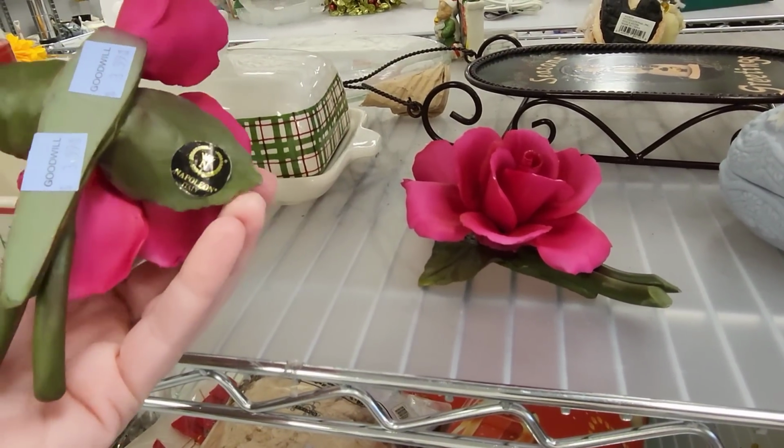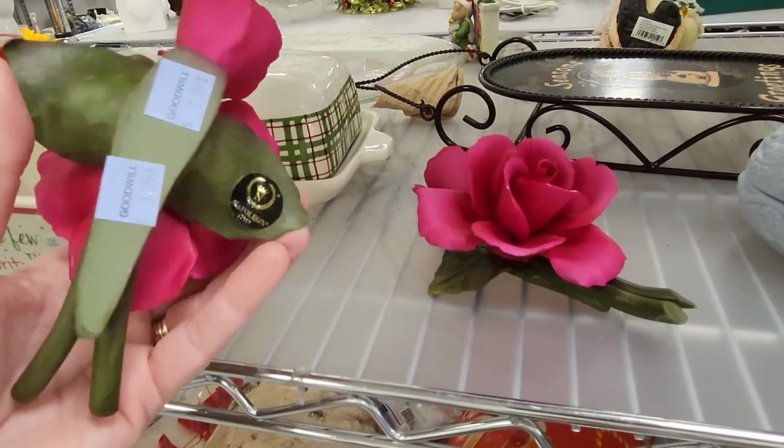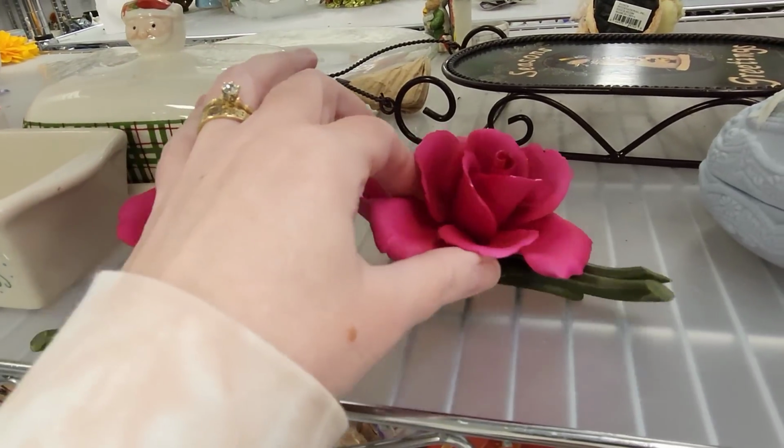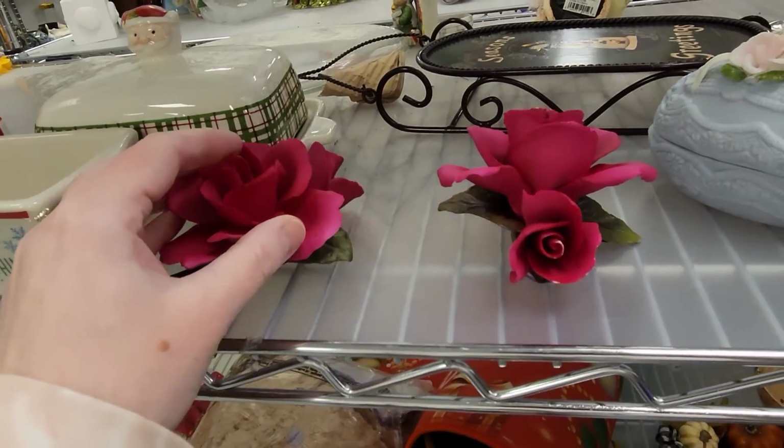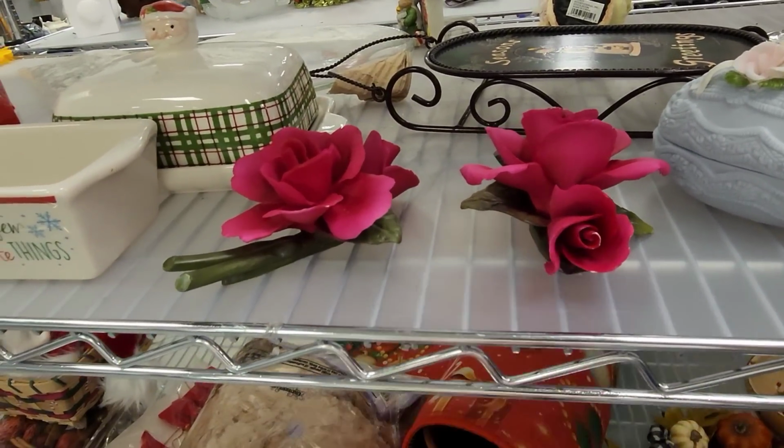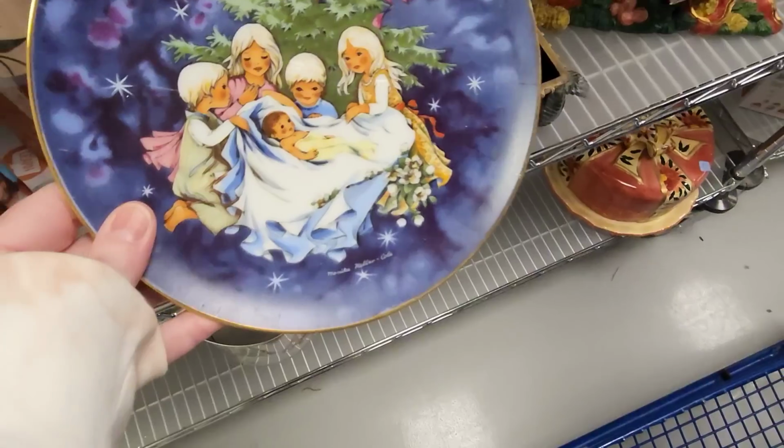Aren't these Capodimonte flowers really, really pretty? They surprised me when I picked them up because they were in such great shape. You could see there's tiny little flea bites along the rim, the edges of some of the petals, but overall in really, really good shape.